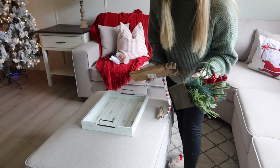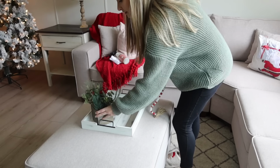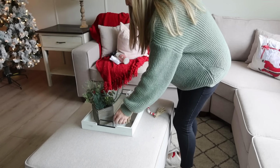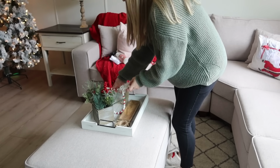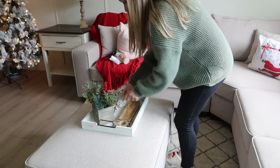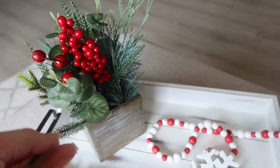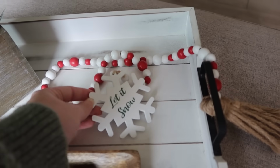I didn't want to overcrowd it because we do use this for our remote, and if I'm sitting in here editing, I'll sit my coffee on it or a soda or something. So I don't want to overcrowd it. So I love this little plant piece here, and I love the little red berries. I just have this little bead garland. It says, "Let it snow."